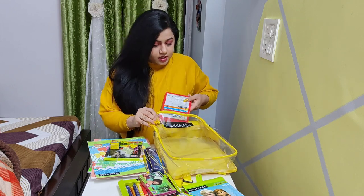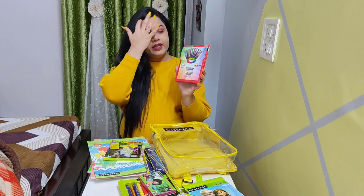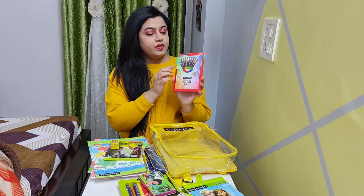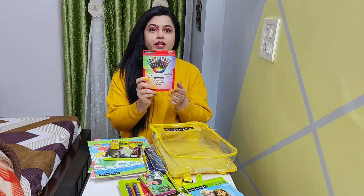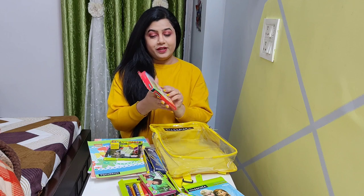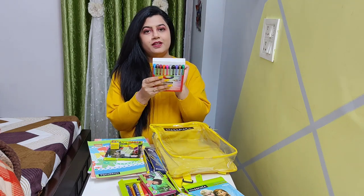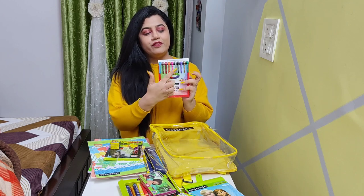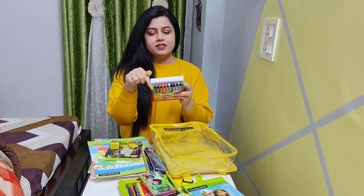And last but not the least, they have given octane color burst, different color pens. They have golden and silver colors as well included in it. So let me open this. Yeah, this is a set of 12 pens. They have green, golden, purple, like this.